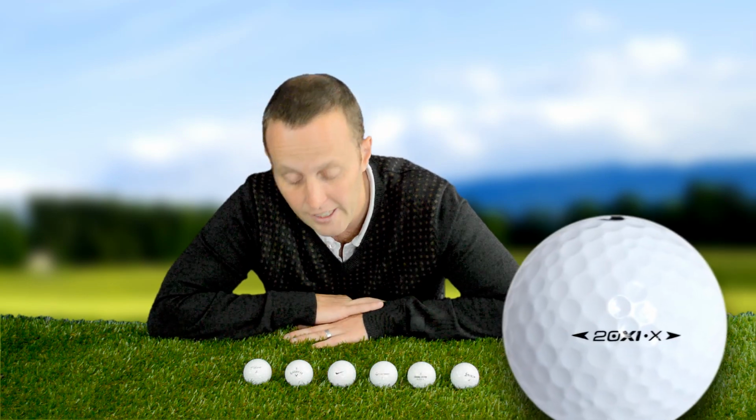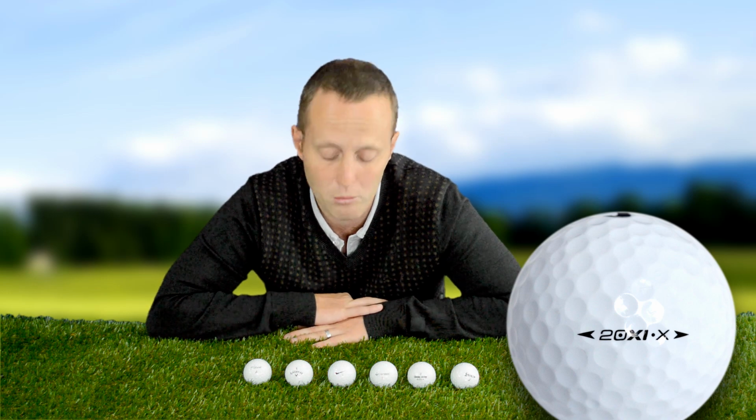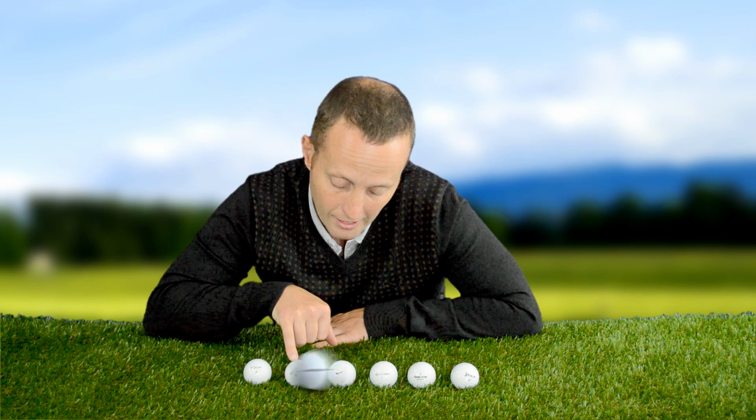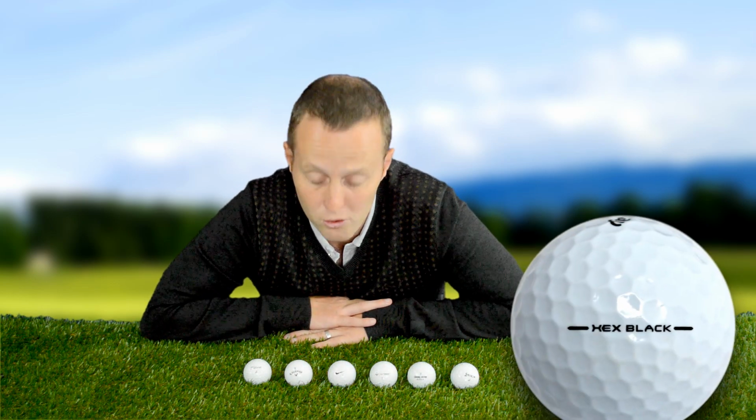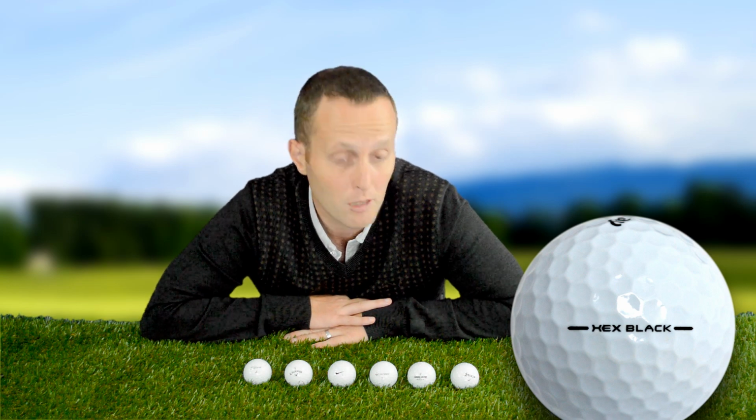The Nike ball, again, a fantastic product. Personally, I think it's good if you've got a higher swing speed. It would suit the bigger hitters out there. And again, the Callaway, their Hex Chrome ball is a fantastic product for slower swingers, and the black is good for if you hit it a little bit harder.